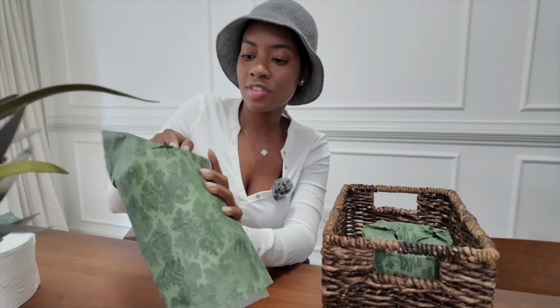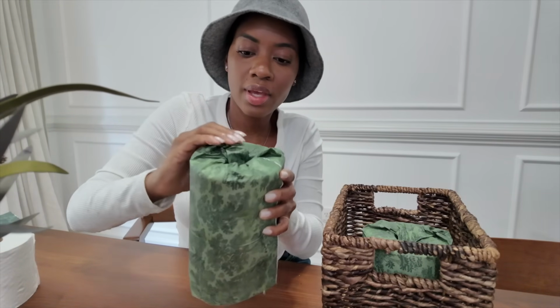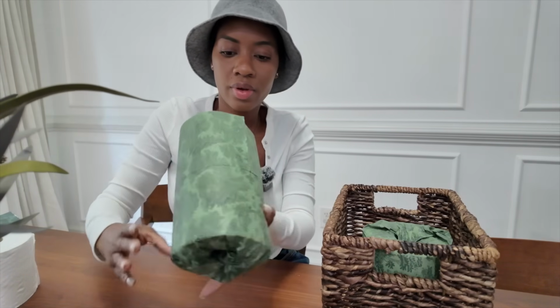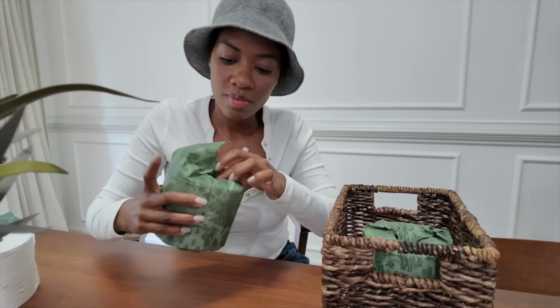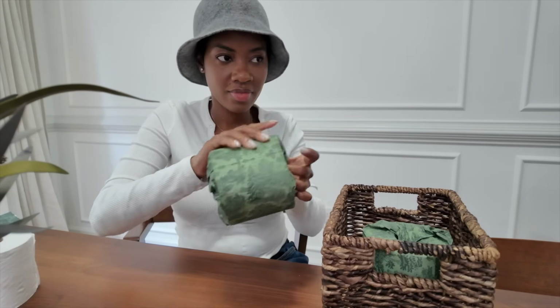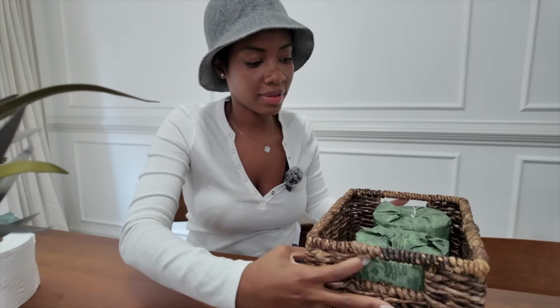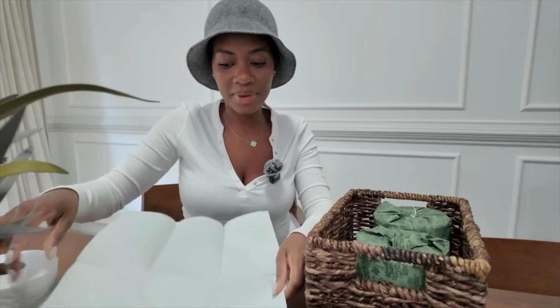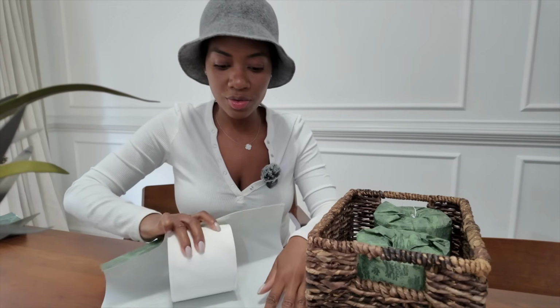So to secure it, I'm just tucking the excess paper into the hole. But if you didn't want to do that, you could just tape it and act as if you're wrapping a present. But I'm not gonna do that. But perfect, and I can fit two rolls side by side. I was kind of worried about that. I guess every season I can swap out the napkins, you know? So for the fall, winter, this will be the ones that I use.